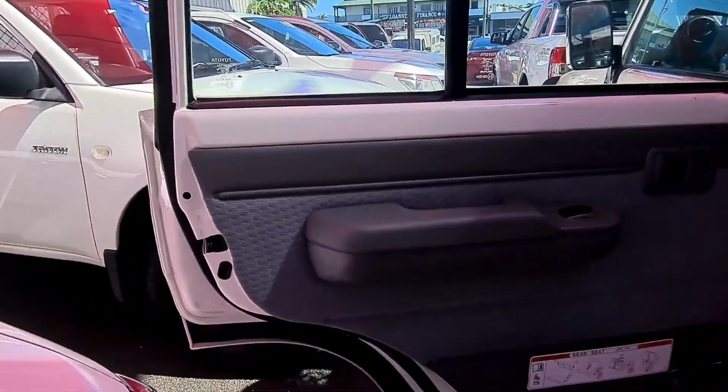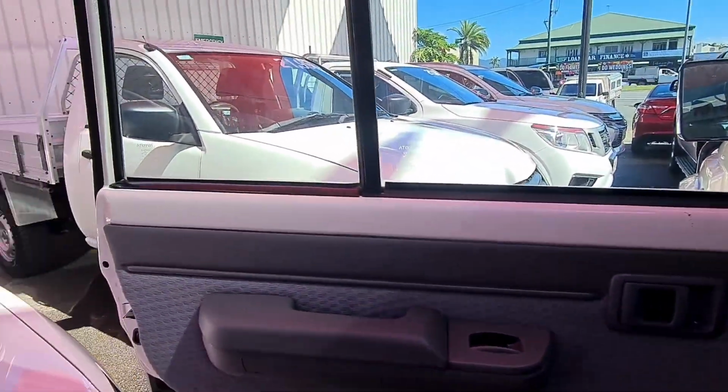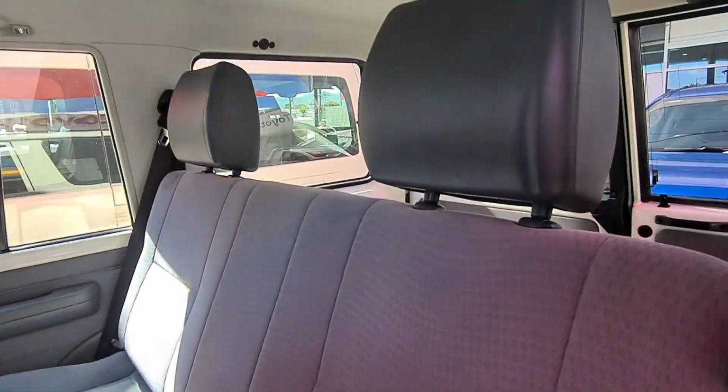Just on the inside of these while we're here. So I've got the ashtrays down the bottom here as well. Obviously being the 76 series, electric windows, which is great, being the GXL. All central locking as well, which is even better. And those seats there too.